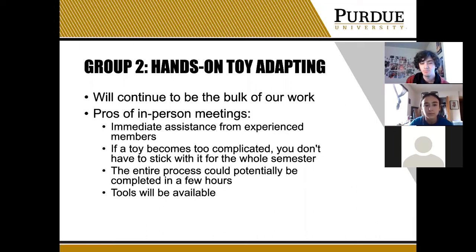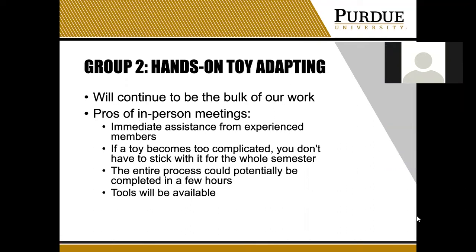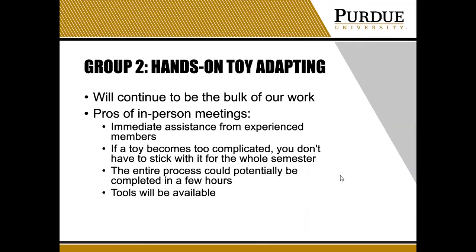And on top of that, tools will be available. You can take as long as you want, but we'll have all the tools with us: soldering irons, wire strippers, everything we need to get the full process done, hopefully, barring any 3D printed parts we need to make. But if it's just working with the toys and rewiring some stuff, that can all be done in a couple of meetings, hopefully, with the right tools. This is not to put any pressure on anyone to get this done at a specific speed, but it's something I wanted to bring up, and hopefully this will go a lot better once we're back in person.